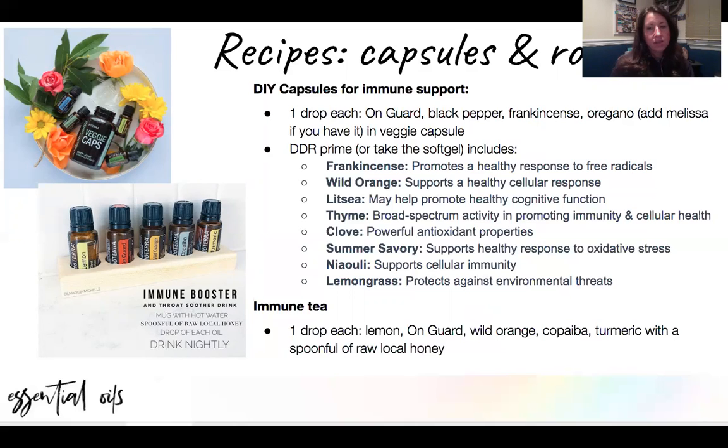So if you have these essential oils, you can essentially put a drop of each of them inside of one of these capsules. And this is for that daily immune support: the On Guard, black pepper, frankincense, oregano. And you can take that internally. And then the other one is DDR Prime.